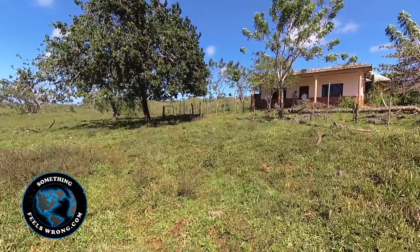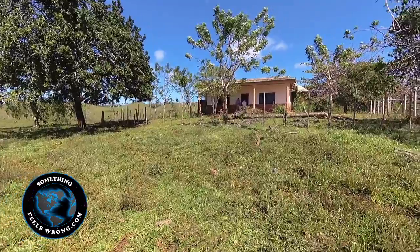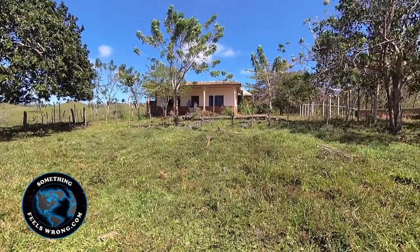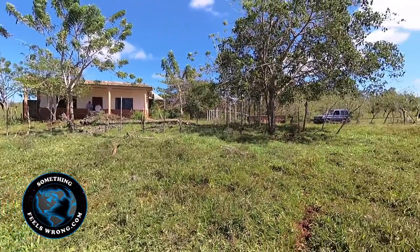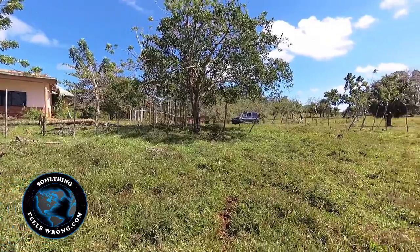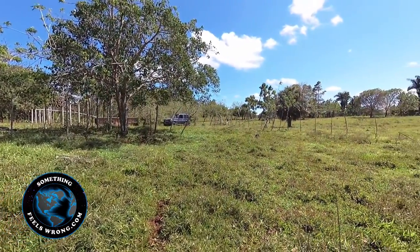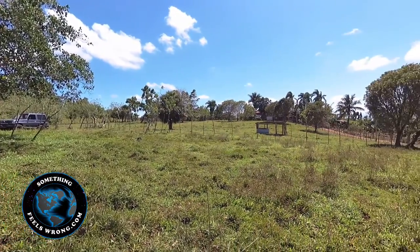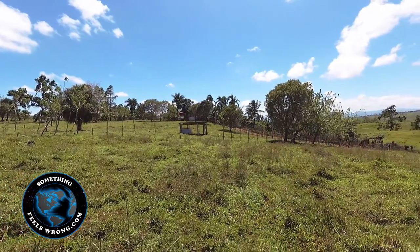This property supports beautiful views on rolling hills. It does have city water, does have electricity, does have its own transformer. The property would be very suitable for raising goats, raising a few cows, chickens, gallina, hens, things of this nature. For a person that wants to get into a little bit of farming to keep themselves busy, but not necessarily to run a full-scale, commercialized, industrialized farm.